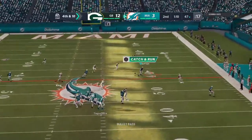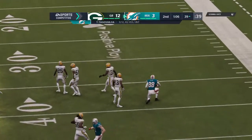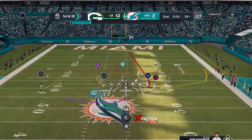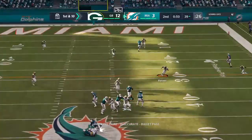They do go for it. It's Tagovailoa. That's complete to his tight end, Mike Gesicki. And they'll get him down as he's inside the 40. You don't see too many conversions on 4th and 10, but we just did there. A gain of 14 and a first down.